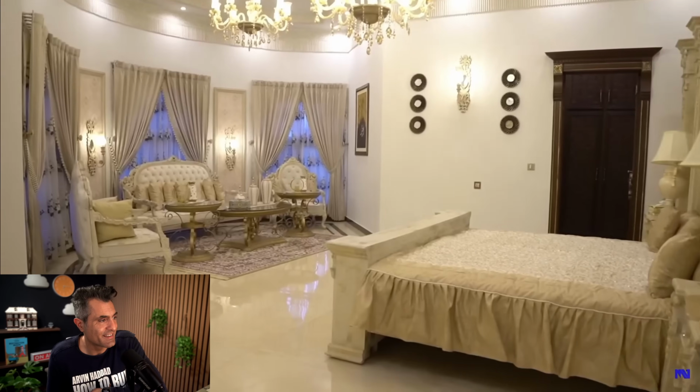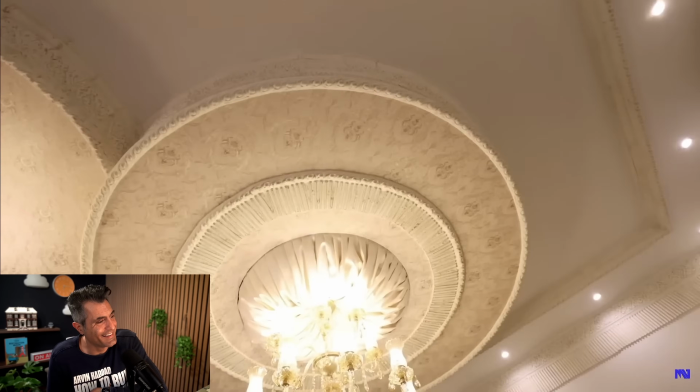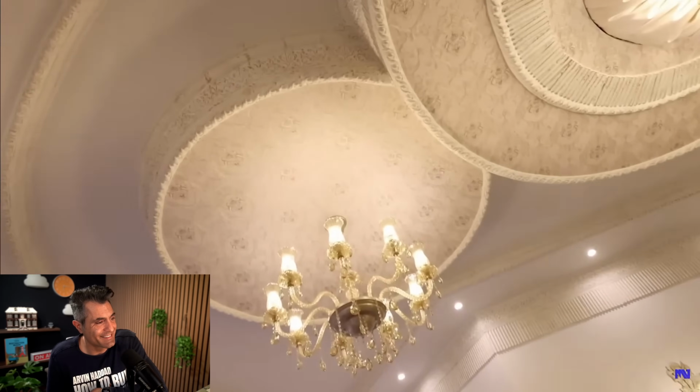Now, guys, moving on. Oh my God. This is another bedroom. And once you come in here, you just understand the levels of luxury. Now look at the roof, guys. Wow. Again, this is carved into the roof. Guys, oh my God, can you see that? So that is part of the concrete. And it goes all the way there, guys.